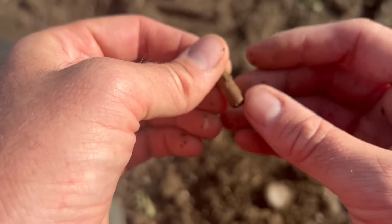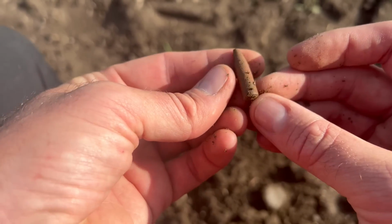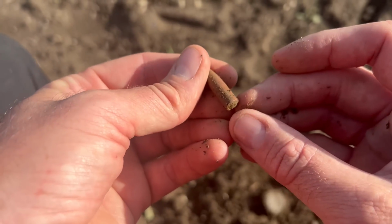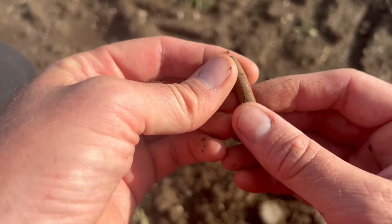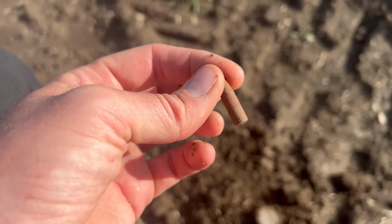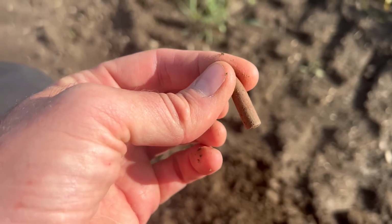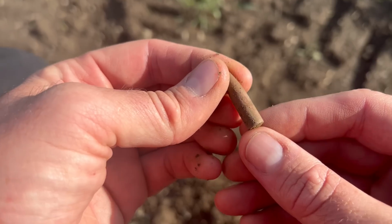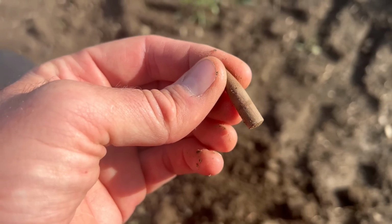Probably from a 303 type rifle. A lot of soldiers here during the Second World War and the First World War, particularly the Second World War in this area. We've really got a chance of anything in this field because there's been Roman, there's been Bronze Age, there's been medieval, and lots of Second World War and First World War era items as well. So who knows? It's a good start.